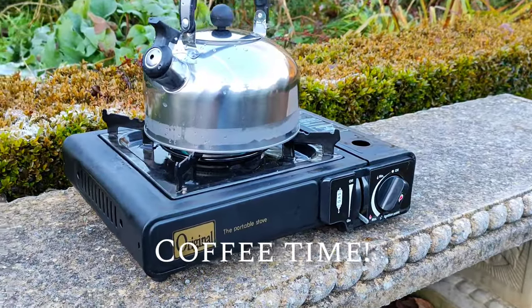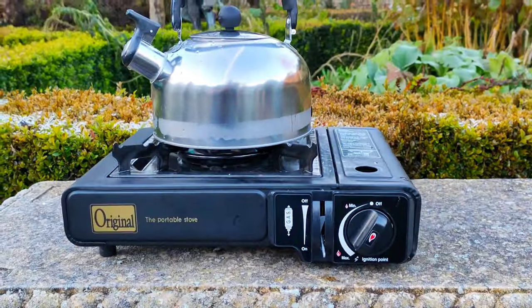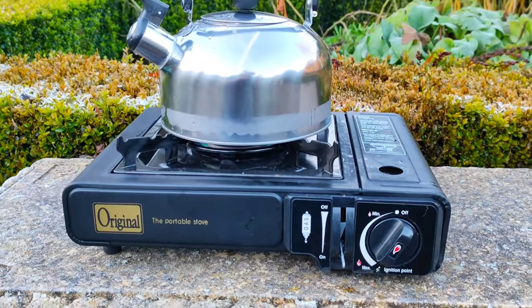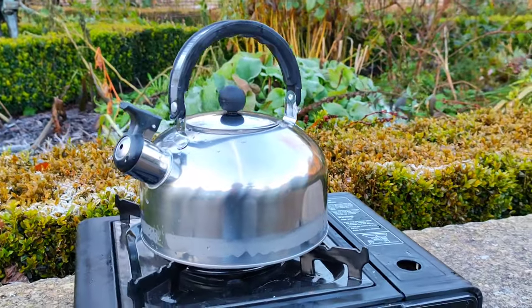This is a really good idea. It's a little gas stove. I've had it for quite a long time. You just put a gas canister into there and light it, and it boils really, really quick. So as you can see, you've got a nice old fashioned kettle, little whistle on it.